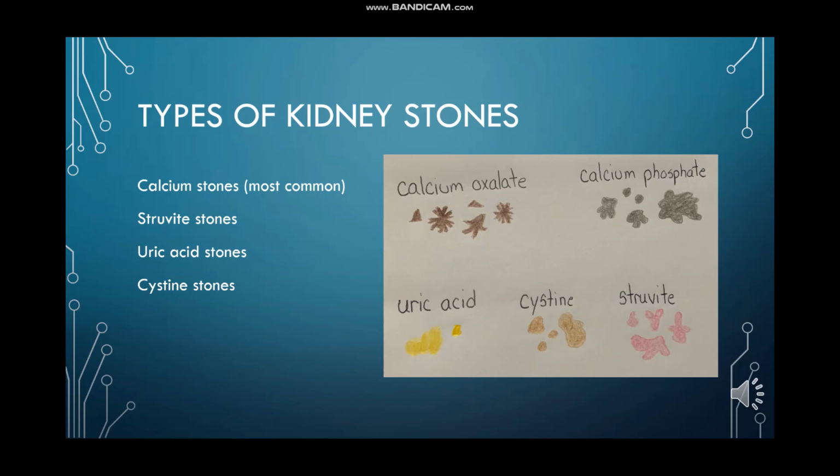Struvite stones can be formed when people have urinary tract infections. These stones tend to grow fast and become quite large. Uric acid stones are formed when people have limited fluid intake or lose large amounts of fluid. High protein diets, diabetes, metabolic syndrome, and genetic factors can also increase risk of these stones. Cystine stones are caused by cystinuria, a hereditary disorder where your kidneys excrete too much of one amino acid.